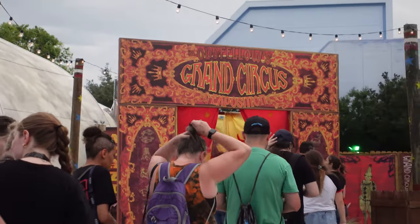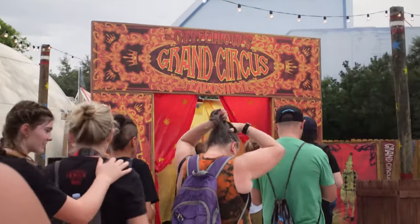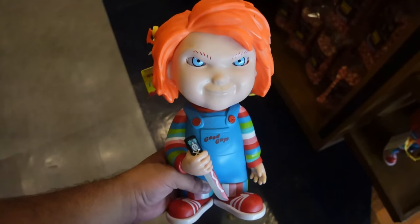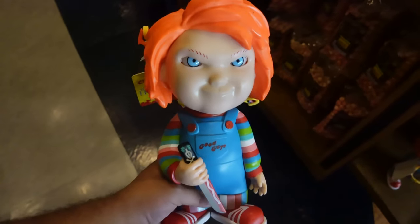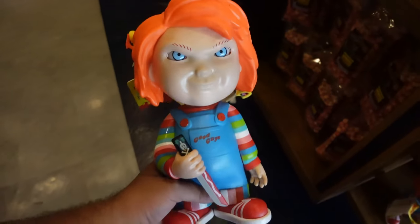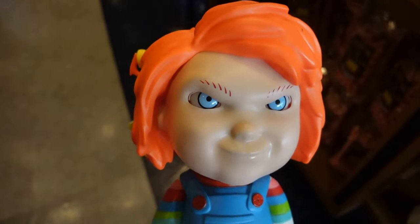However, a staple of the theme park world, Halloween Horror Nights or not, is popcorn. Last year we had a really cool Chucky popcorn bucket featured at the event, and it seems like that Chucky bucket is coming back this year, and they even made a little teaser for it.